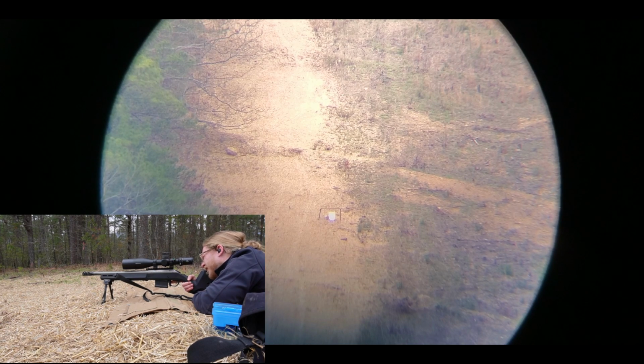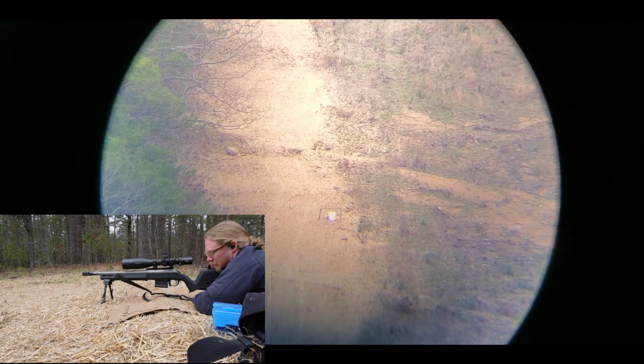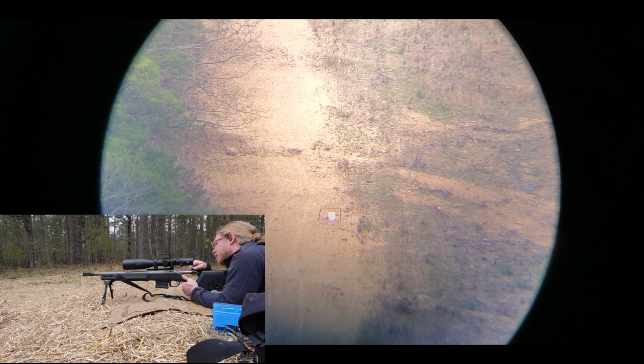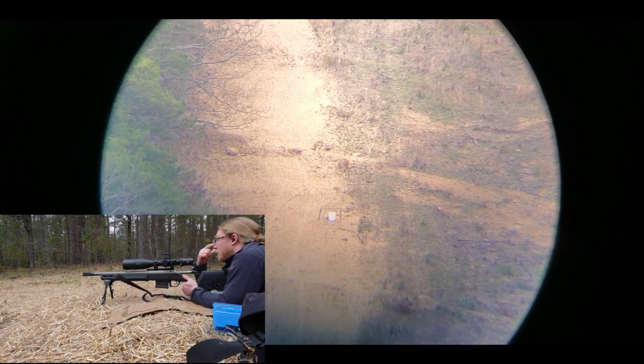I think the cone of fire at that range is bigger than our target, so it's going to be a matter of statistics whether or not I actually hit it. And the wind seems to be changing quite a bit. Now it's shooting back left a little too much, or back right a little too much.